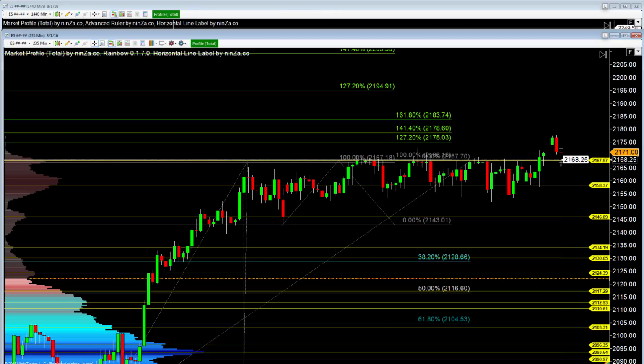Now, if we can maintain this area and springboard up, we're looking to string right up to the 161 extension at 84 would be a major target. So if you're just looking to go long, you're kind of a swing trader, long this morning at any time was actually pretty good. And just put your stops below the 68, probably about a point behind the 68 area, 67 area, and then let this run up today. We should hit this target today if the bulls truly do have control.